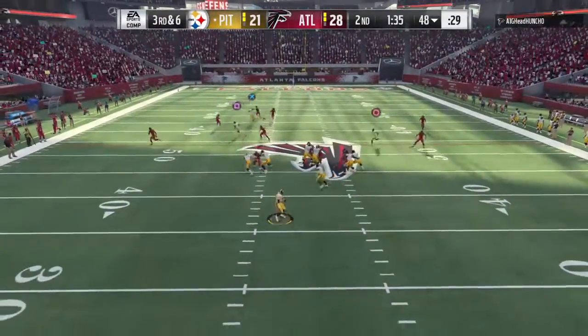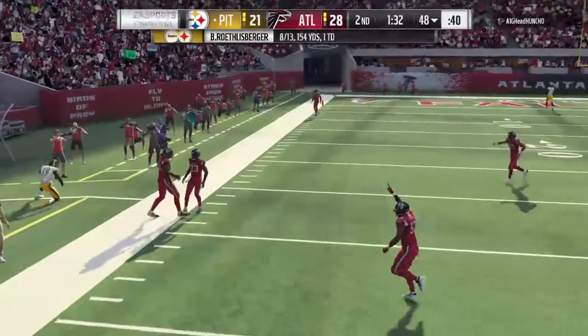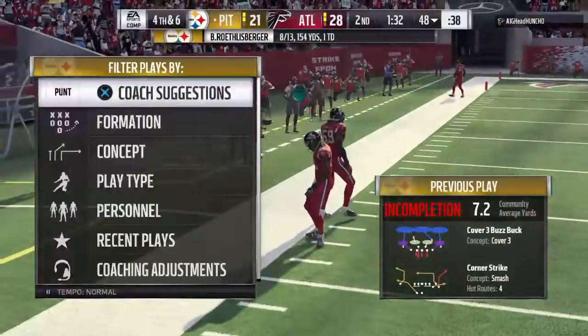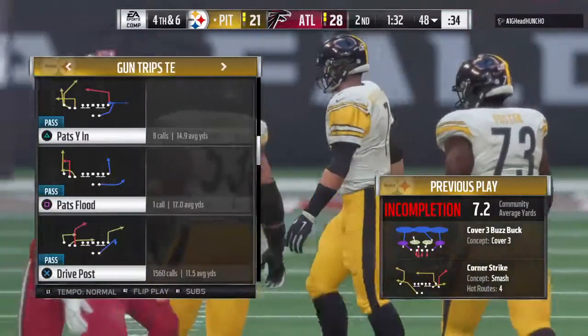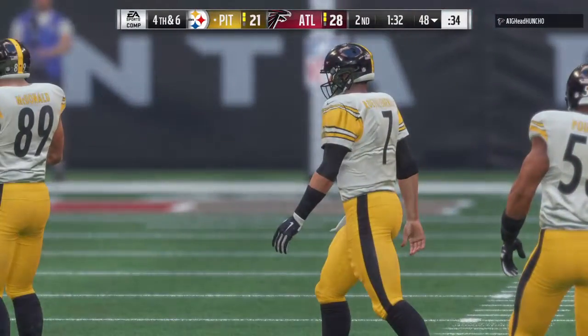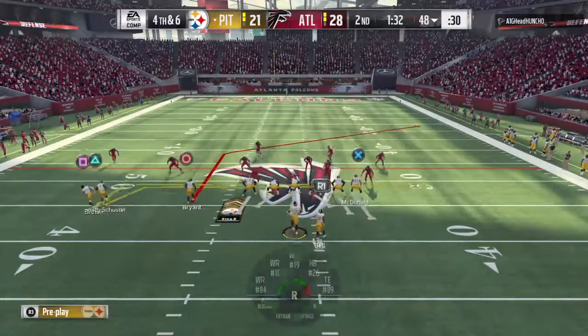Out of the gun, it's Roethlisberger. And he fires one, but incomplete. Normally, I'd say this will lead to a punt attempt, but this offense already showed in the first half that they'll go for it on fourth down. Well, they should have already said, punt it, punt it. Head coach should have already made that decision.